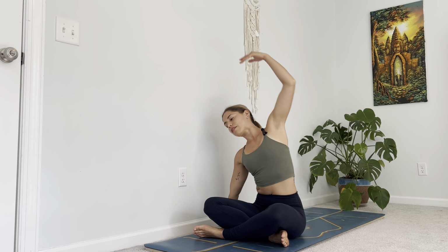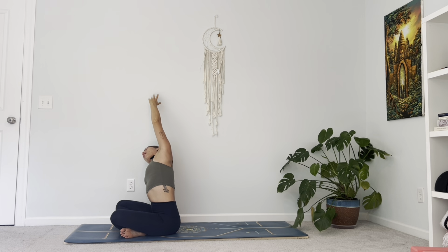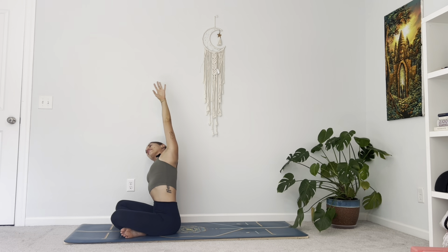Reach up and over, start to circle at your right wrist. Opening up through the right side. And we'll switch. Right hand grounds down, now left arm reaches up and over. Same thing. You can bend into your right elbow a little bit and just create length through your left side. Circle at your left wrist. Then we'll take it side to side.